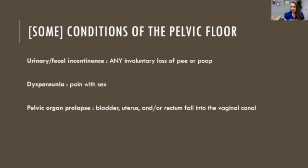So there's different stages, but prolapse is essentially just the falling of one of those three organs into the vaginal canal. And if you have prolapse, that can lead to other symptoms like incontinence, pelvic pain.